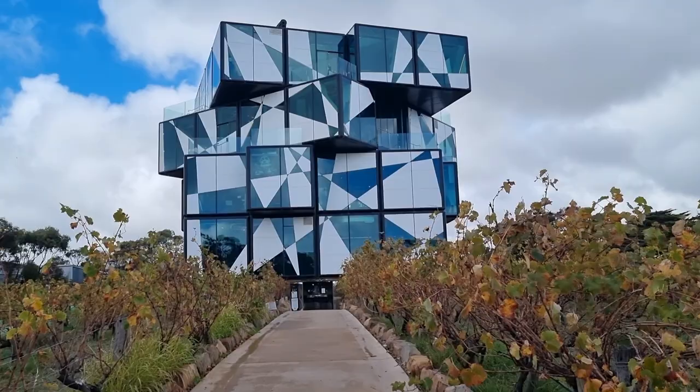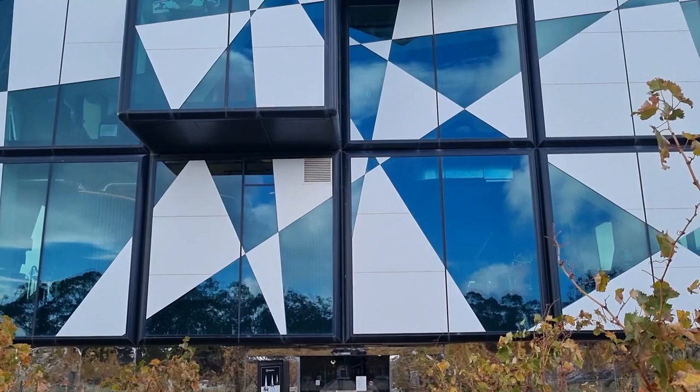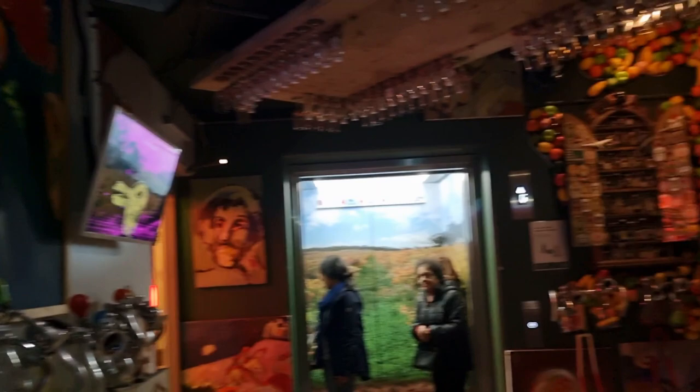The Darrenburg Cube was opened in 2017, costing about $15 million, and created by the winemaker at Darrenburg, Chester Osborne. His family have owned Darrenburg for many, many years. He's the fourth generation winemaker.